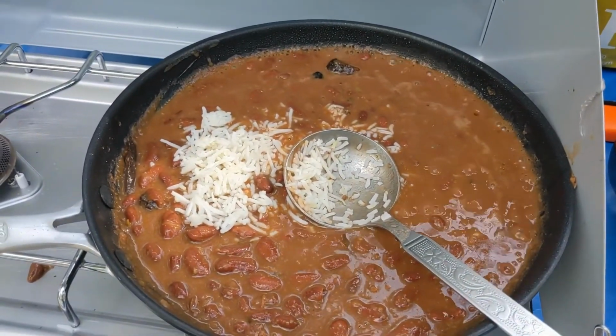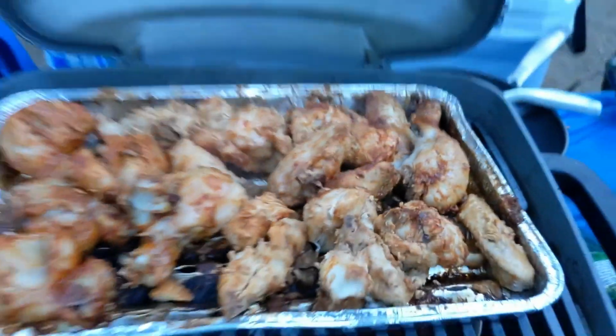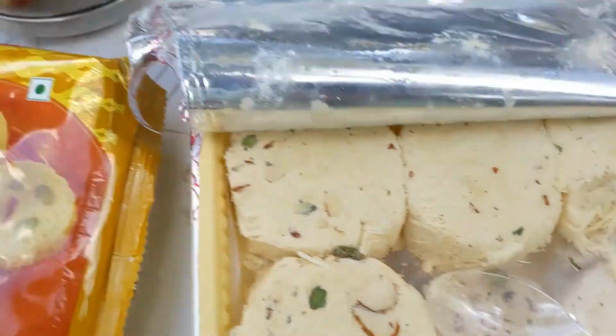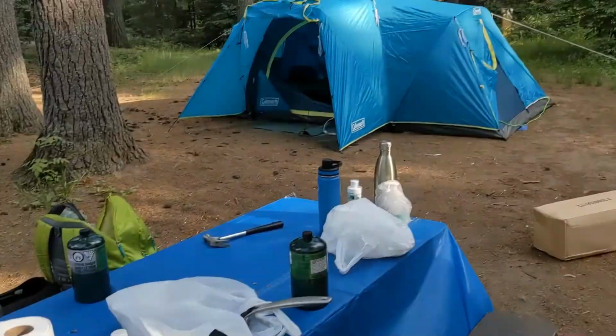Grilling time on our campsite. Look at it. Enjoy tandoori chicken and chili chicken. Enjoy our favorite snacks, son cake, Haldiram's. It's so delicious. And some grapes. Evening time snacks, a little bit, because we were tired after putting up all this tent.